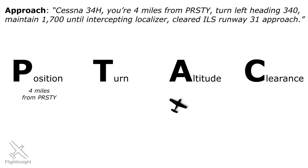Position is 4 miles from Pristine. This is given to us for our own situational awareness. Remember, we're being given vectors, so without onboard navigation guidance like GPS, we might lose track of where we are. The turn is left to 340. This is our vector, about 30 degrees off the final approach course, that'll have us intercept the localizer. Altitude is maintain 1,700 feet. Sometimes they'll say at or above a certain altitude or descend and maintain a certain altitude.